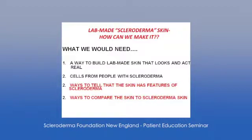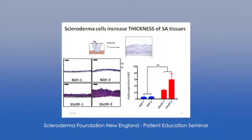So in order to make skin that's going to look and feel like this, but actually have scleroderma cells in it, what do we need? We need ways not only to incorporate the cells, but we need to tell that the skin has the features of scleroderma and that it compares to the skin from a scleroderma patient. So I'm going to show you two slides that actually have some data. And what you can see here is when we take the skin cells, grow them in the system, we can see that, remarkably, we were shocked when we saw this result, that cells that are not from a scleroderma patient made a very thin tissue, but cells from a scleroderma patient made a very thick tissue. You can see that this tissue is much thicker than this tissue when we look at it from the side, and we see that represented here.